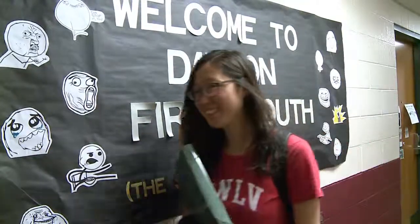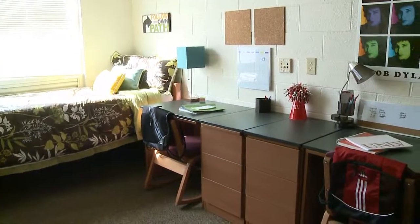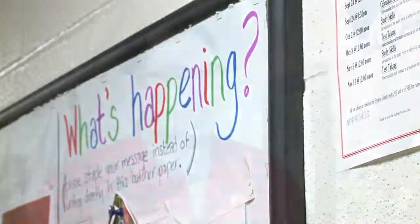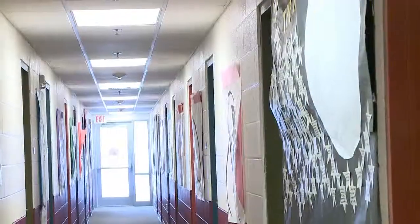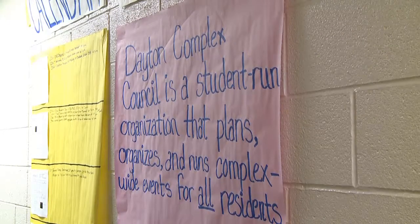Living on campus does cost more, but Ponchavinin guarantees that the housing community on campus tries their hardest to accommodate any student. We really want to make sure that students have every option on the table that they can so that they can find what's affordable for them and then what best fits their lifestyle.